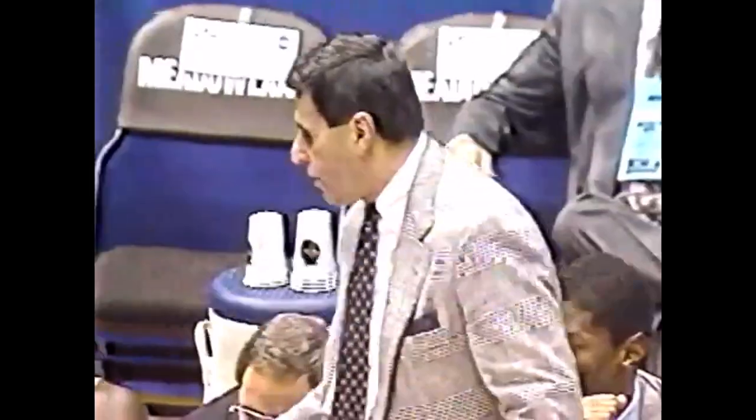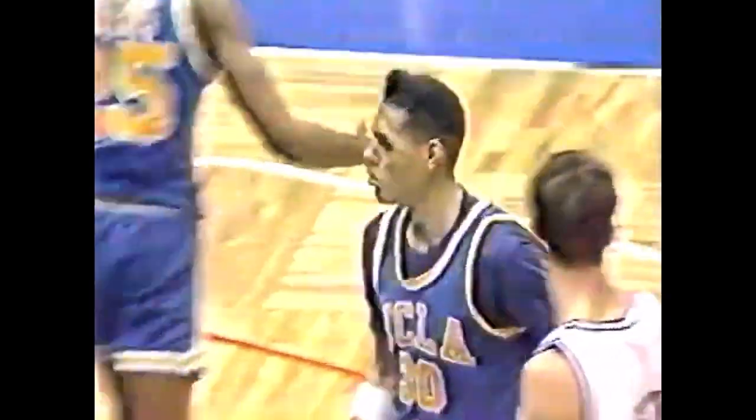Keith Owens started 3 games this year for UCLA. Leitner hits the free throw. Jim Herrick, coach for many years at Pepperdine, was once an assistant coach under Gary Cunningham, one of the coaches who succeeded John Wooden. Going out of the game now is Owens, and Tracy Murray replaces him.